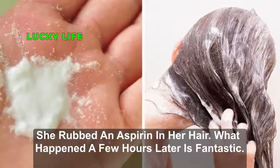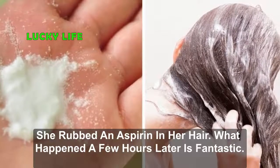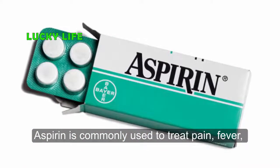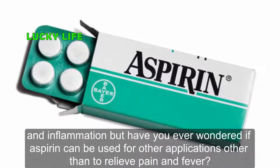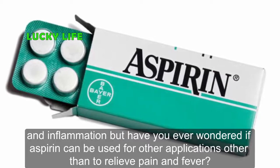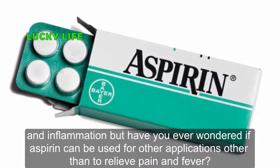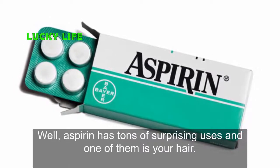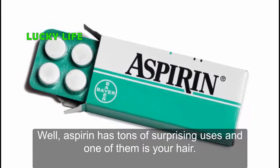She rubbed an aspirin in her hair. What happened a few hours later is fantastic. Aspirin is commonly used to treat pain, fever, and inflammation, but have you ever wondered if aspirin can be used for other applications other than to relieve pain and fever? Well, aspirin has tons of surprising uses, and one of them is your hair.